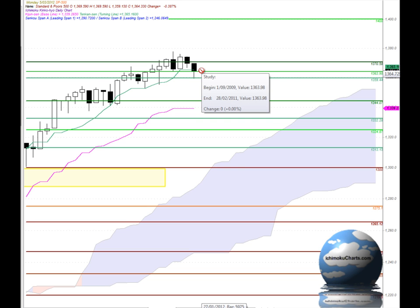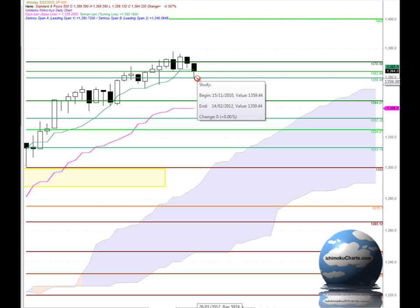The buyers, however, weren't strong enough to close the market up above the midpoint level, and the midpoint level tells us that neither side has closed with control of this market. So that does raise some doubt about continuation of the trend to the downside, but by the same token, the bulls or the buyers are really not showing any strength in this market. Now this 1359 area around the low looms as a very important area of support for the market.